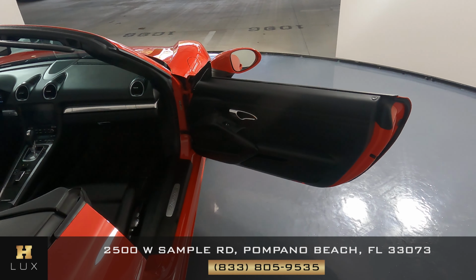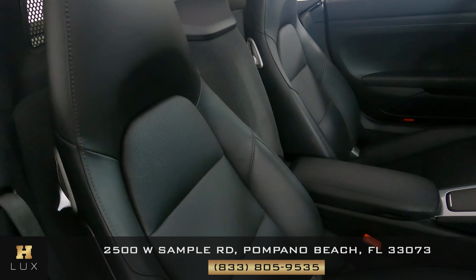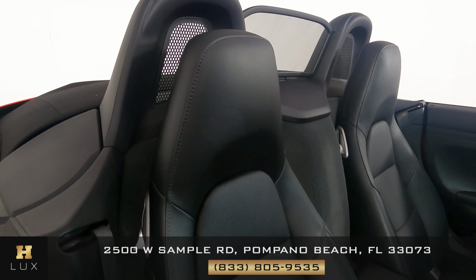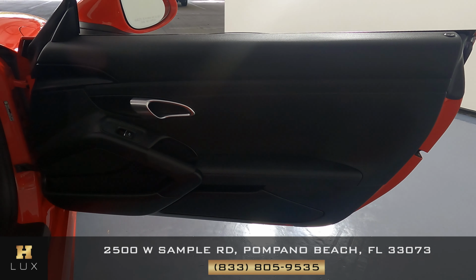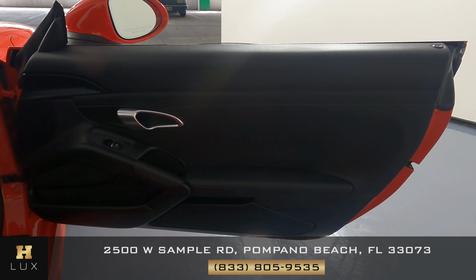Now we can take a look at the other side. And again, we're going to start with the seat. We want to check if there's any kind of wear and tear, any kind of damage. Anything you should know about. Everything's looking good, and just like the other side, this seat's in perfect condition. What about the door panel here? I'm not seeing any tears, any scratches, anything at all. And again, just like the other side, this door panel is in perfect condition.